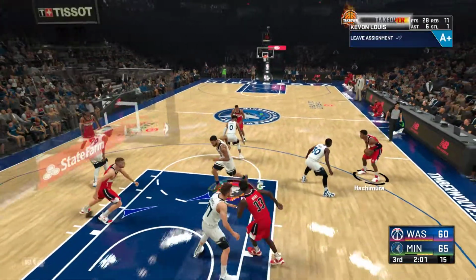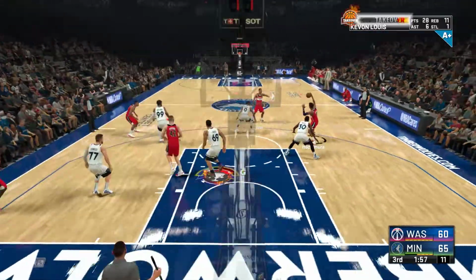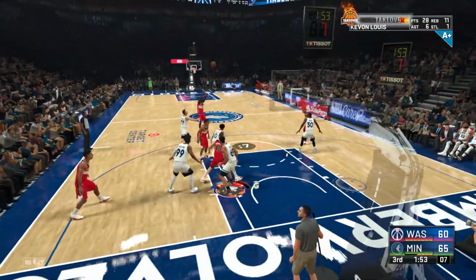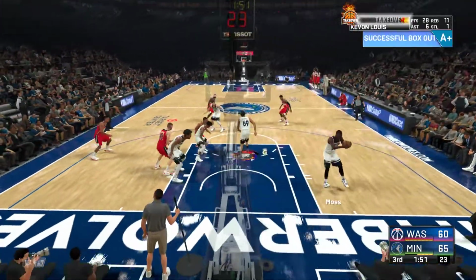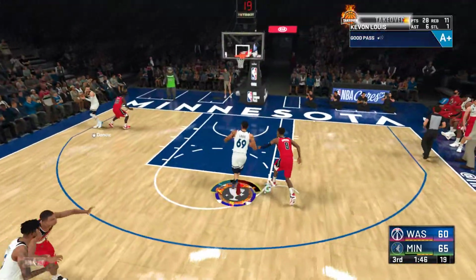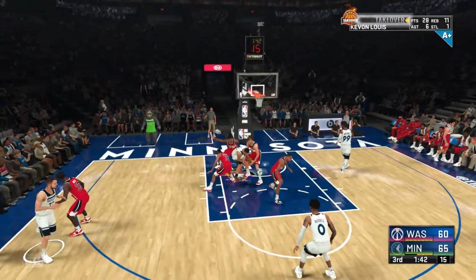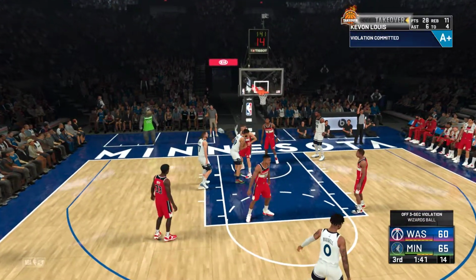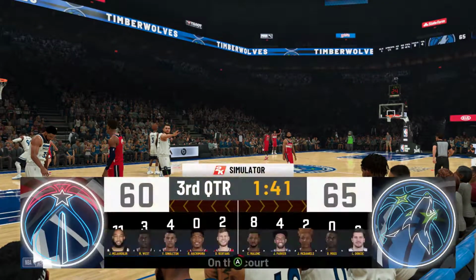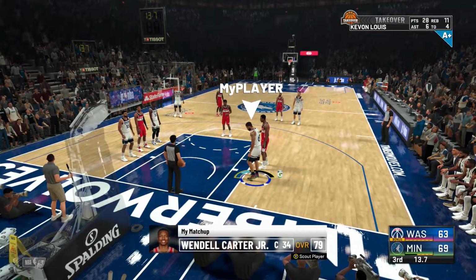Pass to Hachimura. Russell against Perkins. Hachimura kicks it to West. A 3-pointer, no good. Well, they are daring him to miss, and he obliges. Lewis down low. He's covered by Hachimura. And the officials calling for a 3-second. 1 of 1 in the game so far from the line.